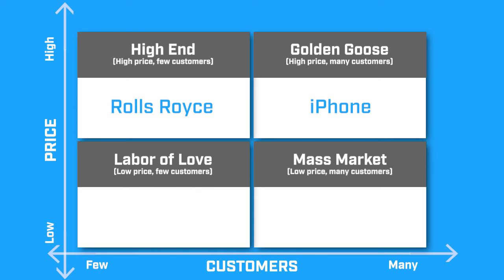Let's take a look at mass market. Here, the price is low, but the amount of customers is massive. What kind of company can you think about that has a low price, but tons and tons of customers? Well, how about McDonald's? How about Starbucks? These are perfect examples. And then danger. Be careful if you're in this last quadrant. We call it the labor of love. You may love it, but it's not a profitable business.